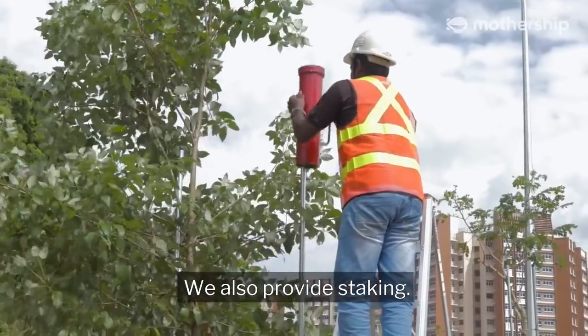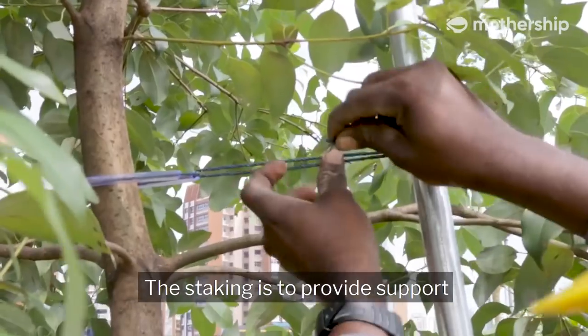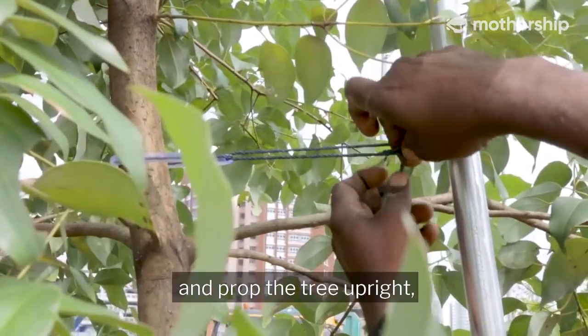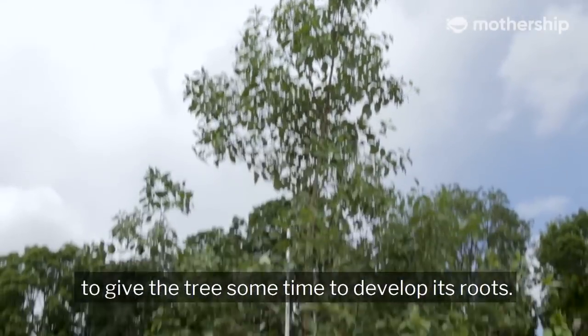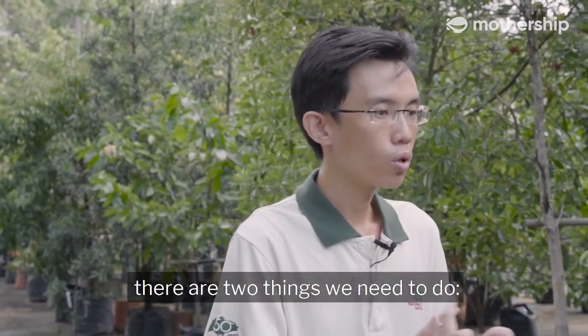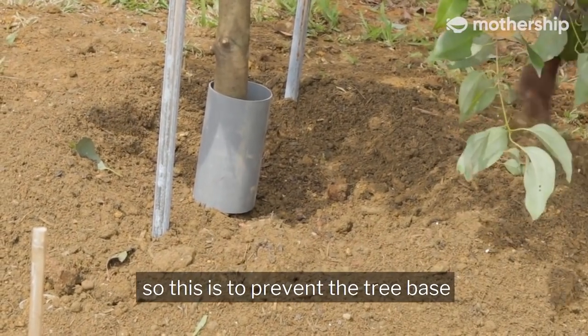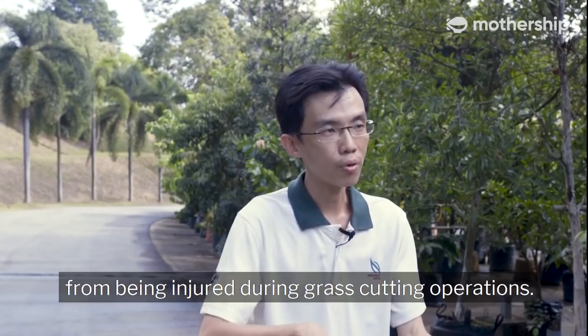We also provide staking. Basically, we'll provide a galvanized steel pipe just beside the tree. The staking is to provide support and prop the tree upright, to give the tree some time to develop its roots. At the base of the tree, there are 2 things we need to do. One is to provide the PVC guard. So this is to prevent the tree base from being injured during the grass cutting operation.